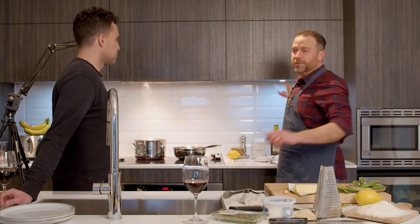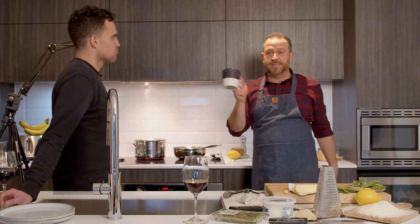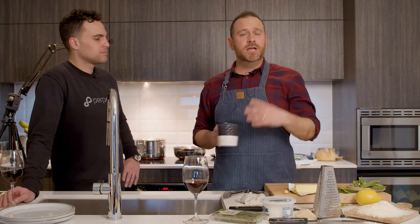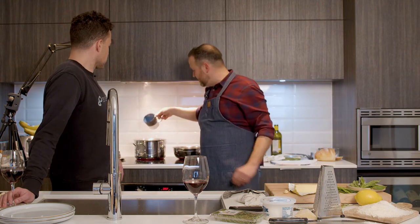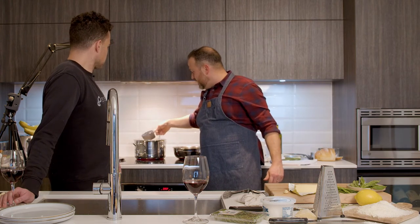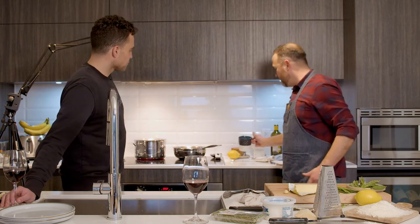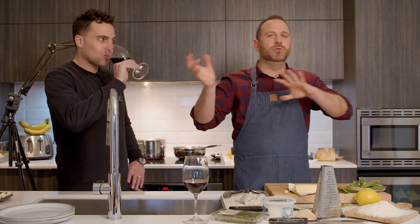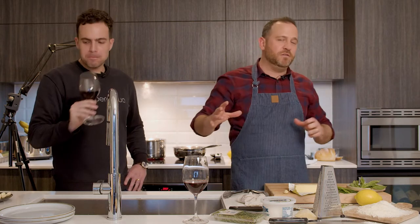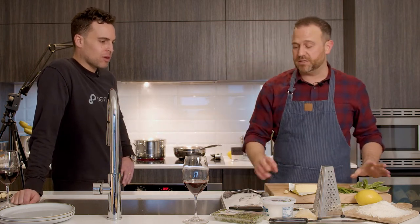Pasta's in the water. Here's my next secret for making great pasta, and that is, I'm gonna need a mug for this. I wanna collect some of this starchy, beautiful water out of my pasta pot before I drain it. So I'm gonna collect a full mug of pasta water, and that's gonna go into my finished sauce. It's going to thicken things. It's gonna develop this velvet, coupled with the Parmesan cheese, the lemon juice, and the butter. It's gonna make a beautiful finished pasta sauce here, okay?